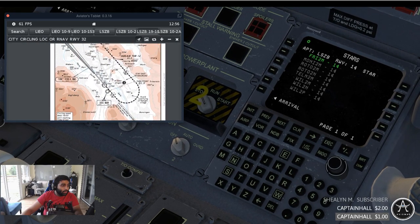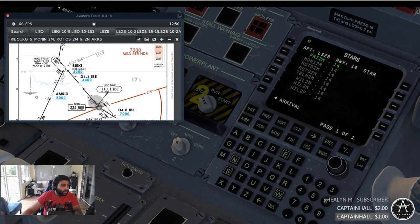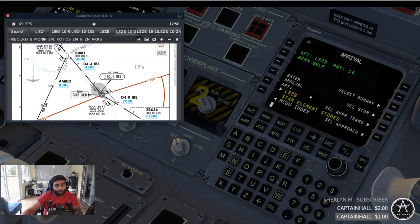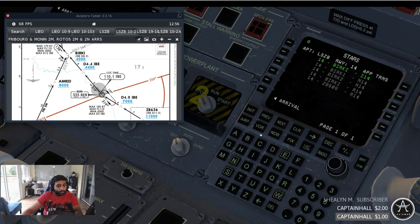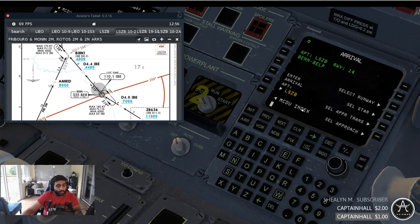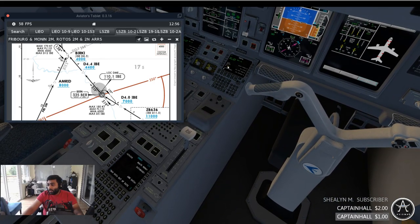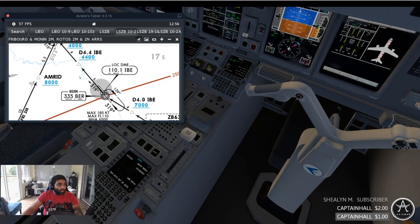Max 170, let me see, is this one here? I like to do this one. Let's do the Free to Mike. Yeah, that's the one. Select the STAR, approach transition, it's Birki ILS. Okay. Okay, that's good. So we have that set, and then we can change everything. Yeah, the E-Jets are not exactly... Okay, so we got that one in.